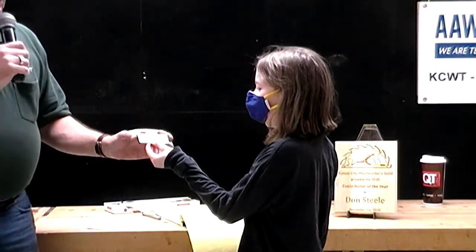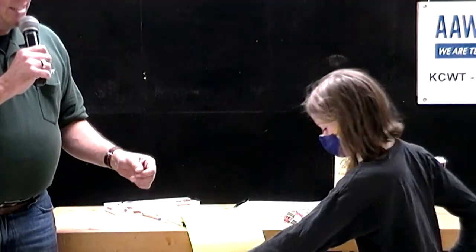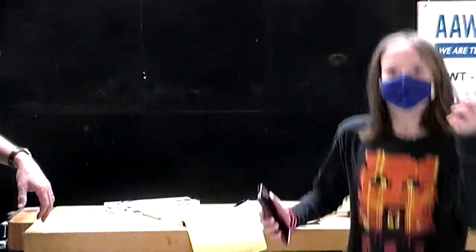We have your own name badge that says Guild Sweetheart on it. That's for you. So thank you very much, Megan. We appreciate your being here.